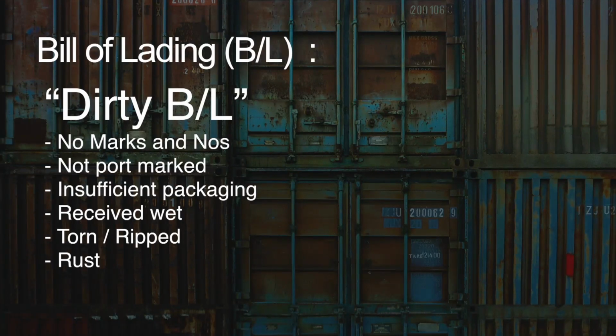And another example of a dirty bill is if you have packaged goods in cartons and the transport company has failed to properly protect them on their way to the terminal and it rains and they become wet, they will be notated as received wet. Again, that results in a breach of the letter of credit.